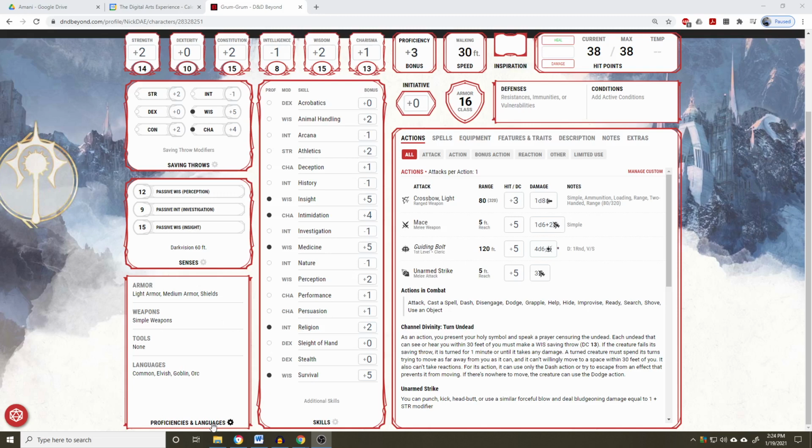So the proficiencies and languages section is divided up into 4 areas here. We've got armor, weapons, tools, and languages. So let's start with armor. Armor is really important because it is the primary thing keeping you from being bitten by said red dragon.